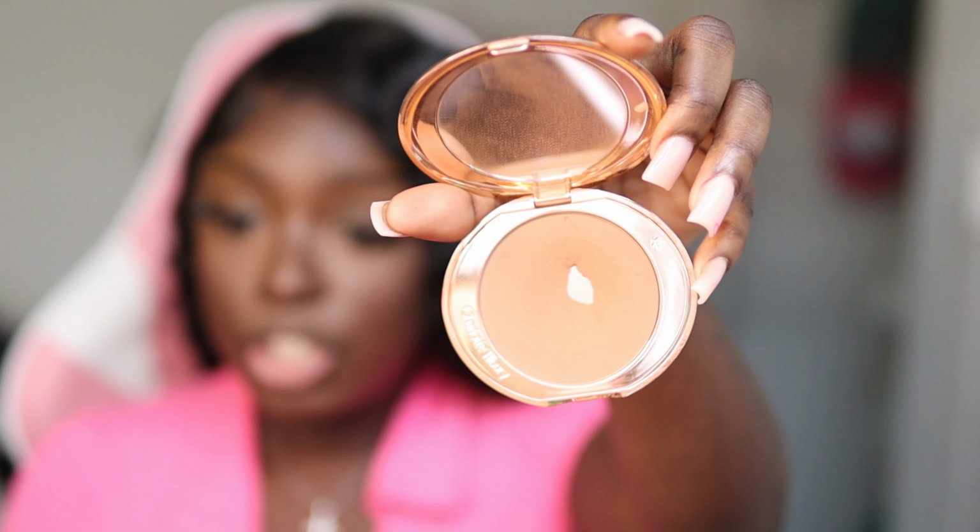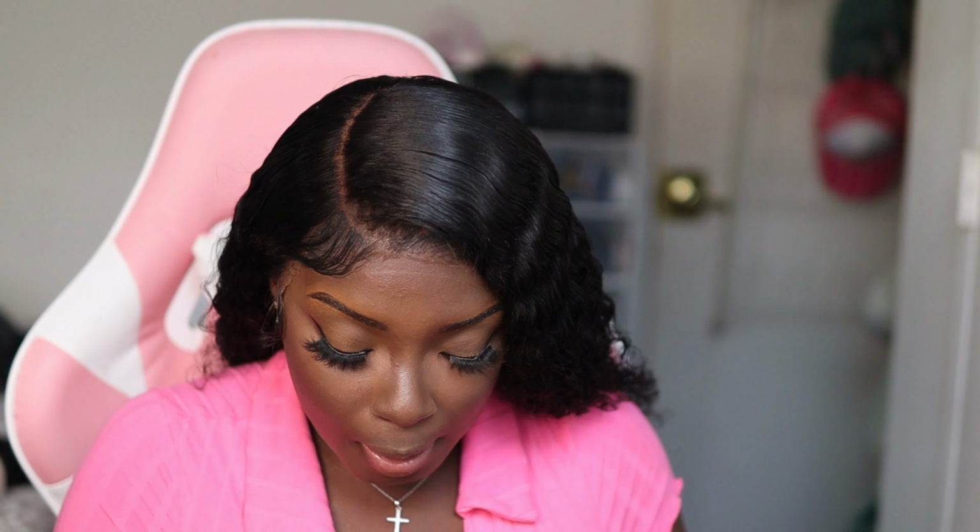Here she go. Let me show y'all, because she is hitting that pan. So I'm just gonna take my e.l.f. highlighting brush and go over the middle portion of my face, which is under my eyes. I feel like I have a little stupid dot on my nose. Every single time I conceal my nose, I always get that, because I guess I suck at concealing my nose.